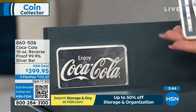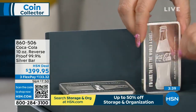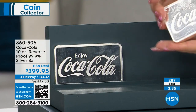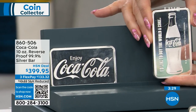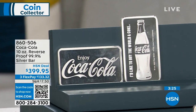Oh, this one's a big one. Well over a half pound of pure silver in that. It is big. We heard that one. It just clunked down there. Yeah, this is big. When you add this in, there's almost 3,000 ounces. There's 288 of these, and it's 10 ounces each. These are big. I don't want to drop it.